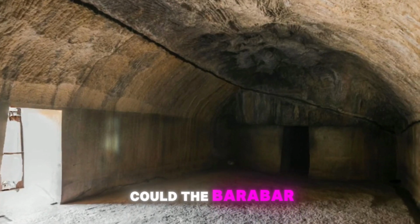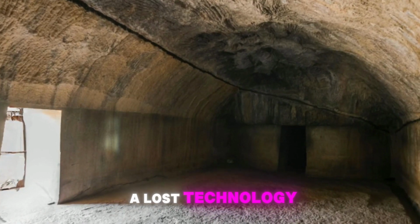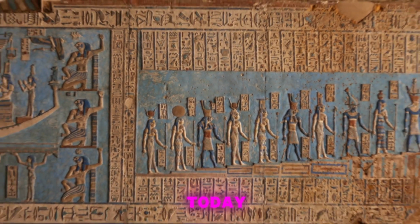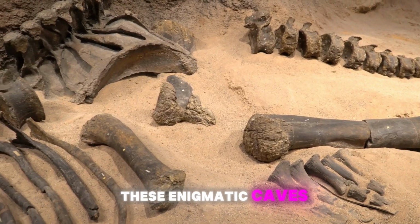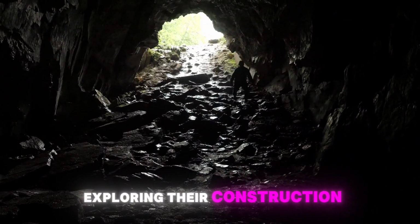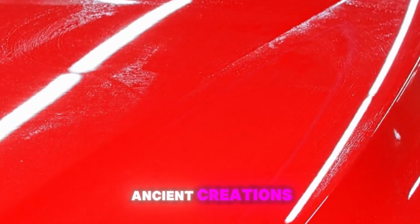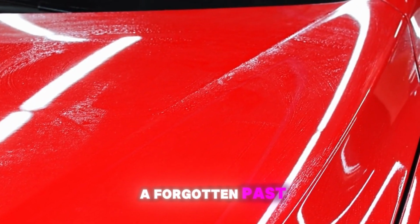Could the Barabar Caves in India be evidence of a lost technology, an ancient knowledge now buried in history? Today, we're diving into the mystery of these enigmatic caves, exploring their construction, the secrets behind their mirror-like finish, and what these ancient creations tell us about a forgotten past.